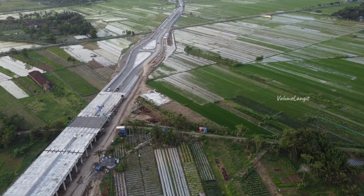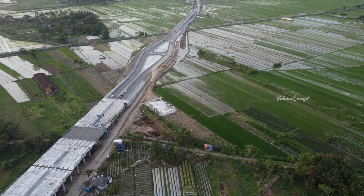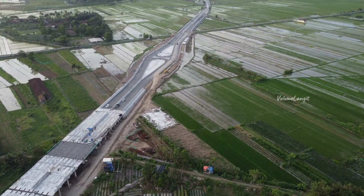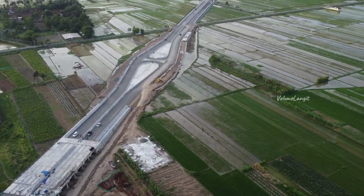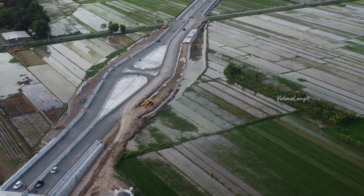The road at the western end of the Pandansimo Bridge has also begun widening. This development is supported by Bantaran residents because later their access will be wider, either to Bantul or to the west of Kulonprogo.